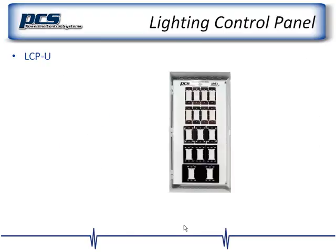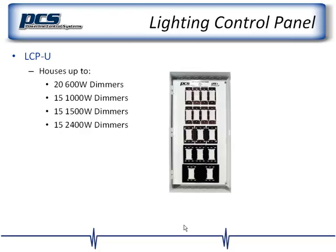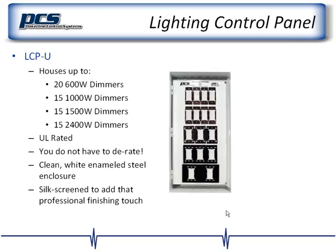A couple of other neat things that we've got is we do have this lighting control panel. This is a big aluminum UL-rated can that, if it's a retrofit job or a new construction job, you can mount all the switches in this and hide them instead of having all the switches on the wall. You don't have to derate anything when they're in side by side. The top two rows here are showing the 600 watt switches. The next two are the 1,000 or 1,500 watts, and the bottom is the 2,400 watt.